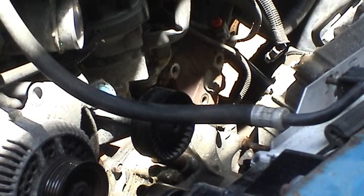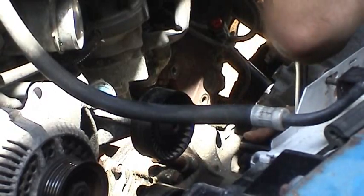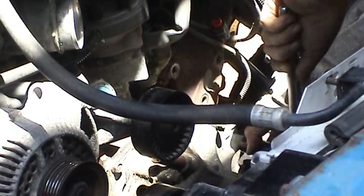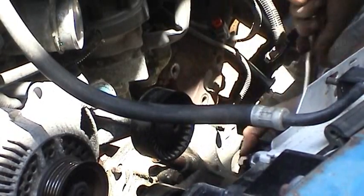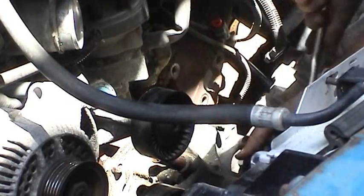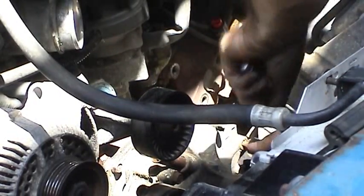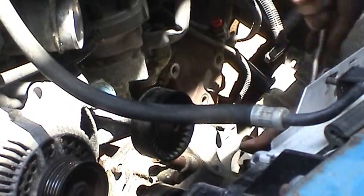I'm going to go ahead and spin that off with a ratchet. I think if it were going to shear off, it would have sheared off by now. It feels pretty solid to me. And it is backing out. I'm just turning it around.